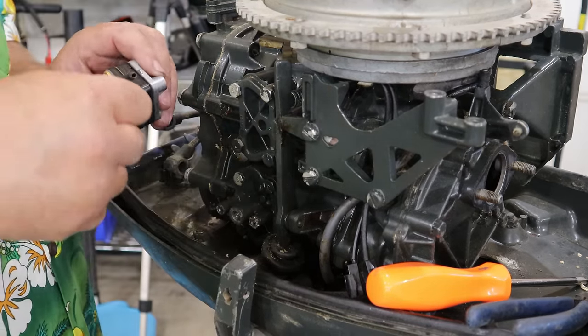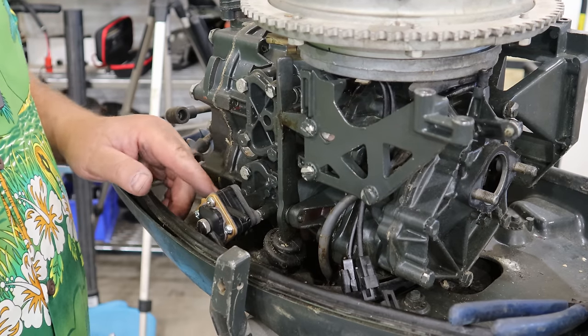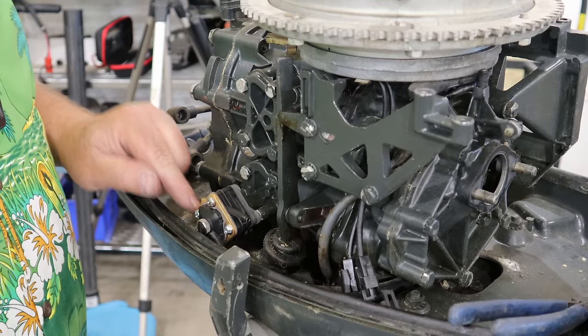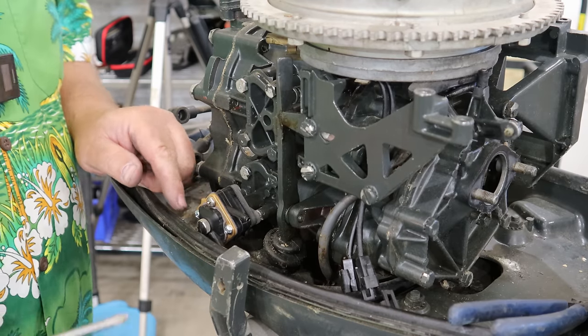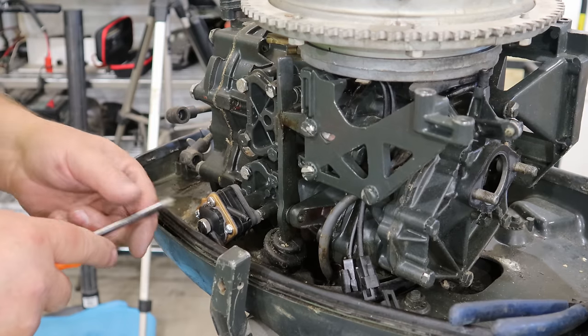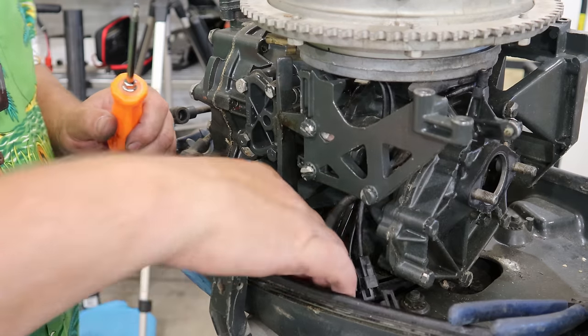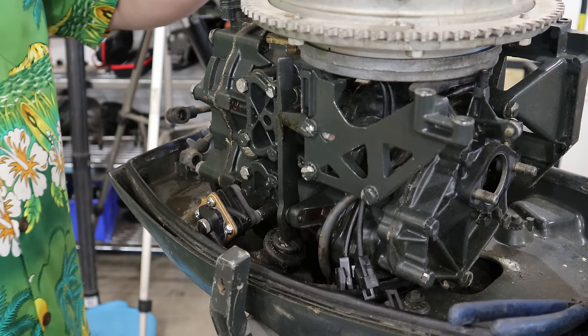I think I can make this all work. Alright, I ended up using my two longer screws because it gave me a little more thread back in here than the original screws did. Also, I ended up using the original bottom plate because it was thinner and gave me more working room here. I think everything should work though, so we're going to go ahead and put some new fuel line on it now.